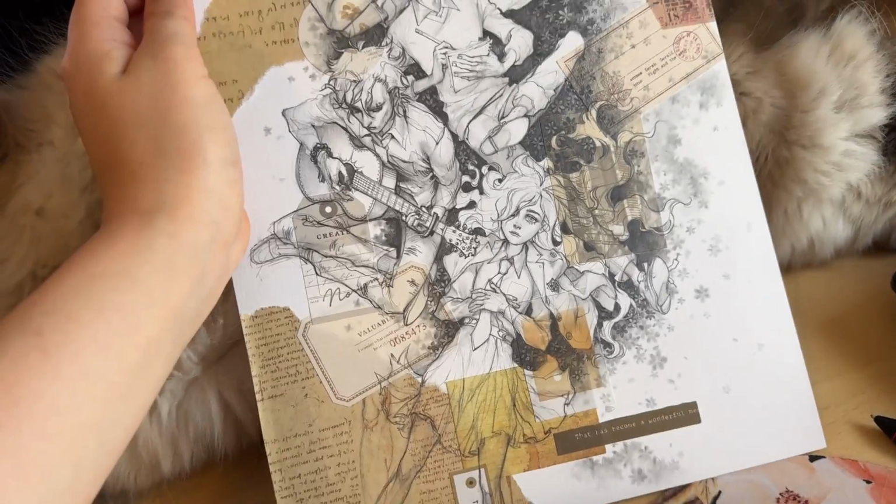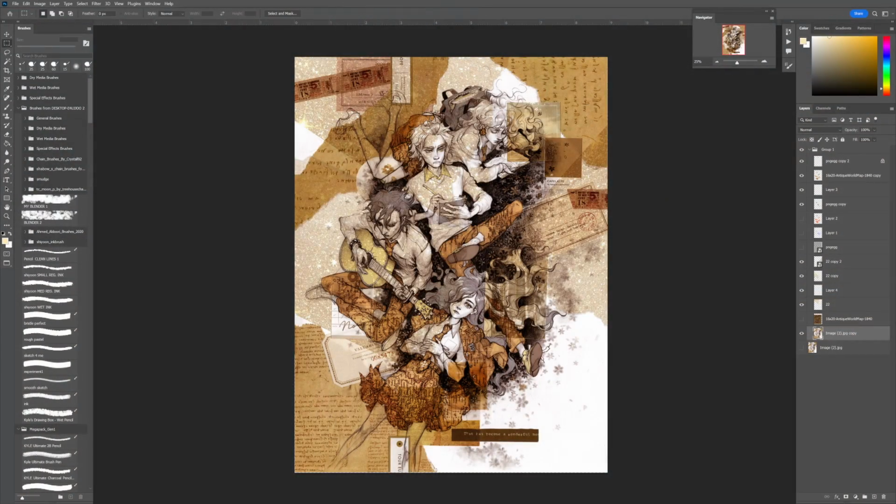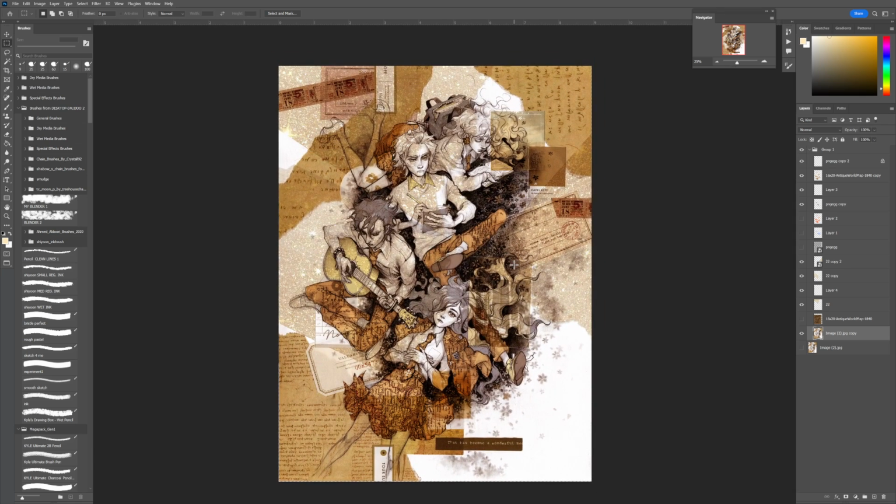So after scanning this piece in 2 parts and stitching it together using the photo merge tool in Photoshop, I went on and put in just a couple of things. So I will zoom in and kind of take you through what I did.